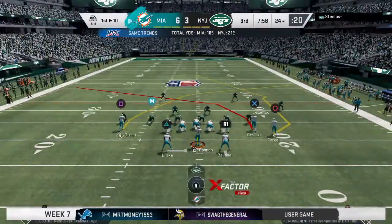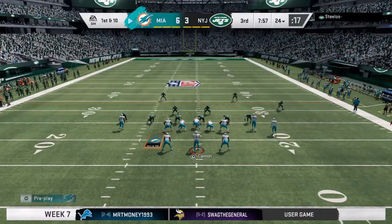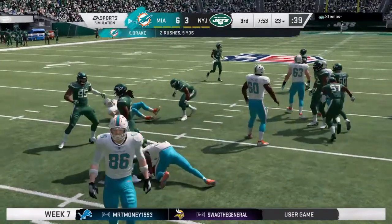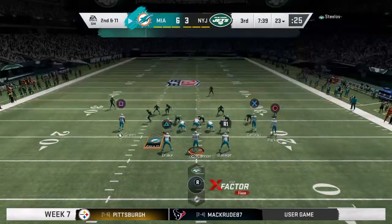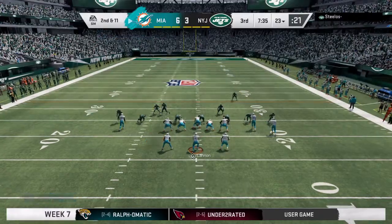The Dolphins at the line, ready for their next drive. They have the lead. Now they'll be looking to extend that lead. And this is where I enjoy talking about one of my favorite subjects, tendency breakers, or counters, as I also like to call them. You've done things in a certain way in the first half, and they've had the ability to see what you've done. They're going to make their adjustments.